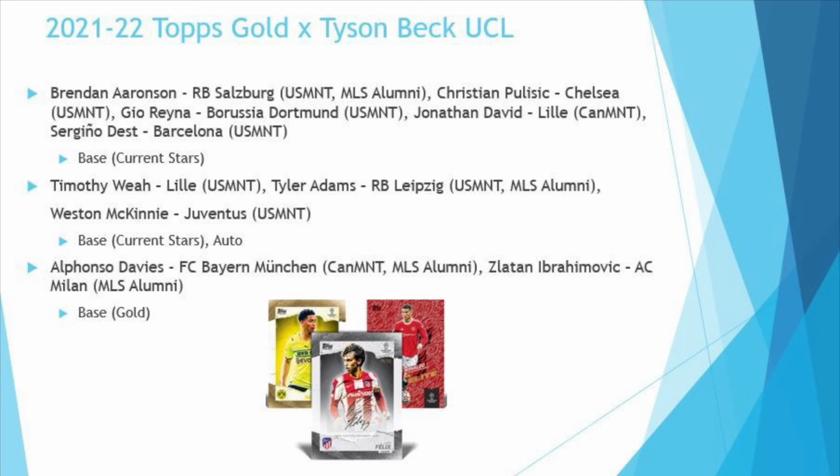So for the Canadian men's national team, he's got a card in here. He doesn't have a card in a whole lot of different sets, so this is one of his first ones, at least in a while. Serginho Dest as well. So they all have a base card called Current Stars. Some autographs in the set include Timothy Weah, once again for US men's national team, Tyler Adams, and Weston McKennie.